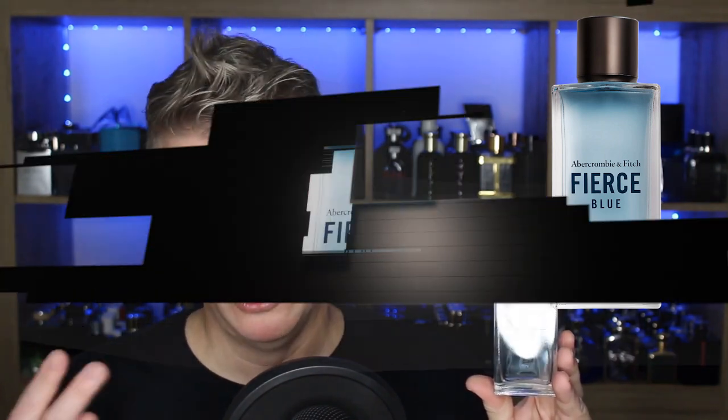So Fierce Blue has really good, I would say, medium longevity. I would say a good 6 to 7 hours in longevity and a good 3 foot radius in terms of your sillage trail. It's actually a really good flanker. If you like Fierce and you like aquatic fragrances, this is a really good marriage of the two.